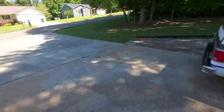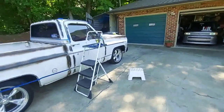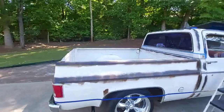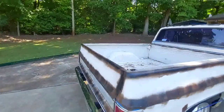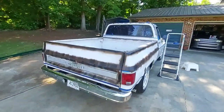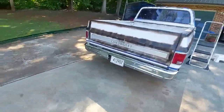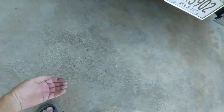Hey, that's those things you're supposed to make a wish on. Been seeing a lot of them floating around. Need to catch one and make a wish. There's one, if I can catch it. I got it.